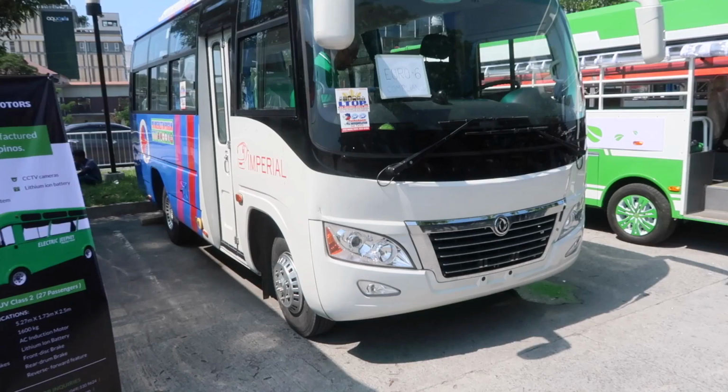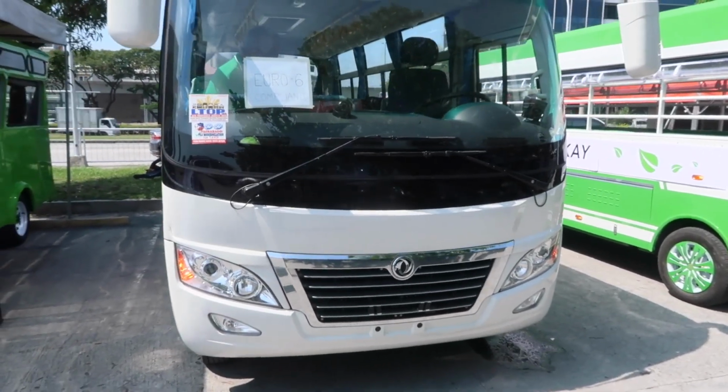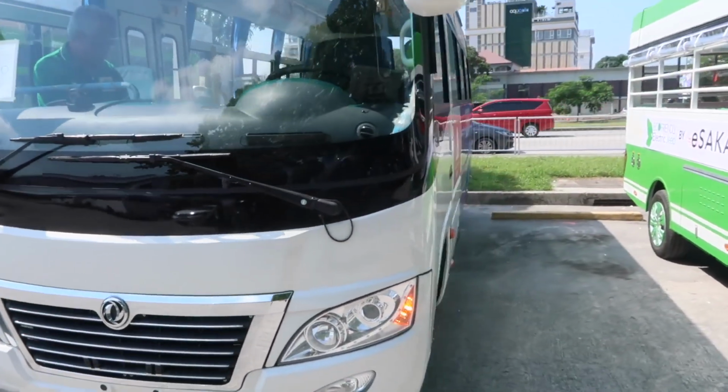Here's another one that I haven't seen before, Imperial, Euro 6. Wow, that's the first one I've seen, this Euro 6. Most of them are just Euro 4. That's very interesting.